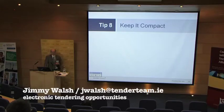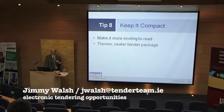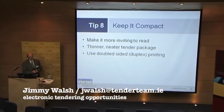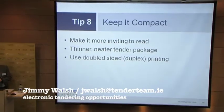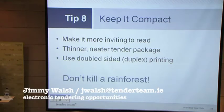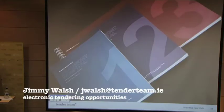Keep the document compact, which makes it easier to read again. We've had examples of a submission last year to the Department of Environment, and it was on single-sided paper, so that was a negative because it was wasting paper. The document is much easier to read if it's double-sided. So don't waste paper. And again, here are some examples of tender documents.